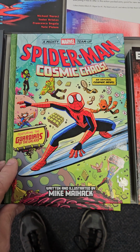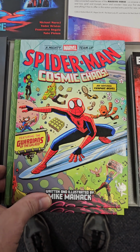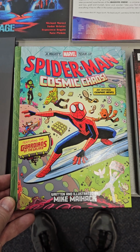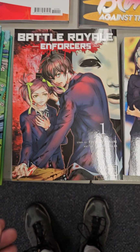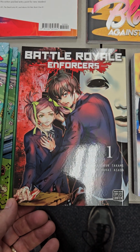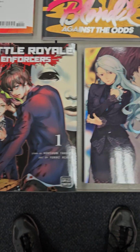And then YA-wise, we get what I believe is the 3rd or 4th volume of these Spider-Man hardcover books. They're cool. It's called Cosmic Chaos, this one. So each one's different, but I think this is like the 4th one they've done. And then we're going to end today with some manga stuff. Battle Royale Enforcers. That's Volume 1, going back to the Battle Royale world.